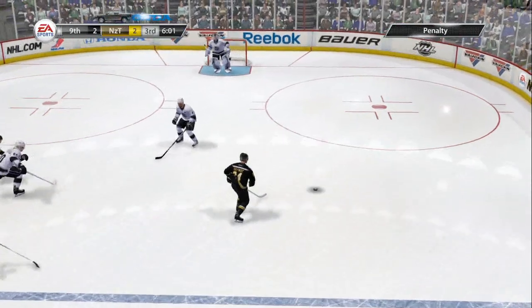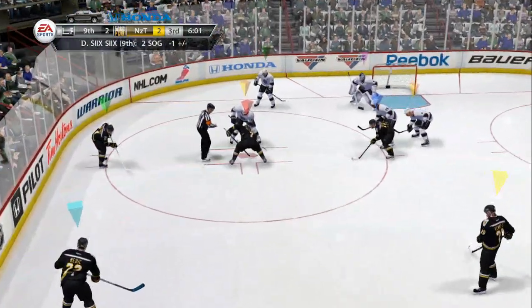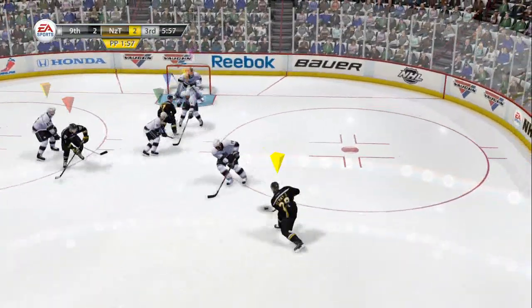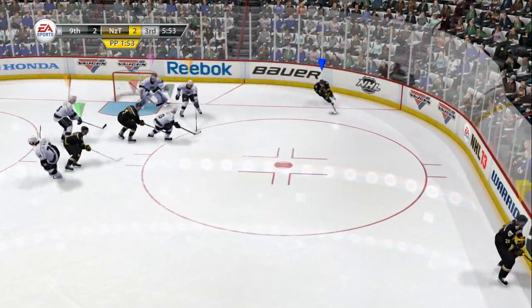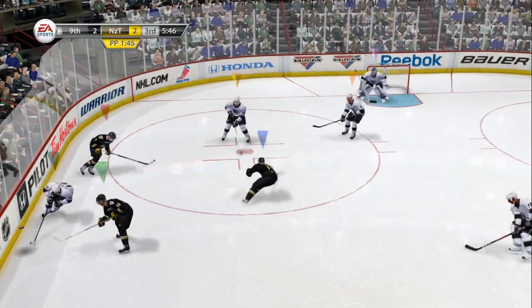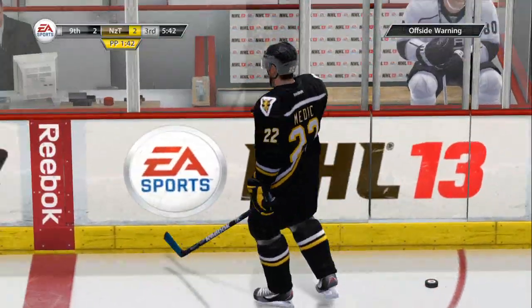We've got a delayed call coming up. There's the whistle. We'll get the delayed call here. Gains control. Time of the penalty, 13 minutes. Creating space. What a move. Nice use of the stick. Faceoff coming up. That whistles for the offside.